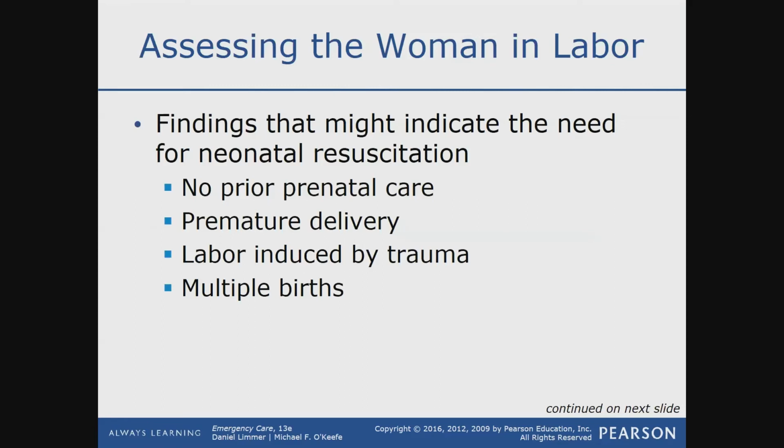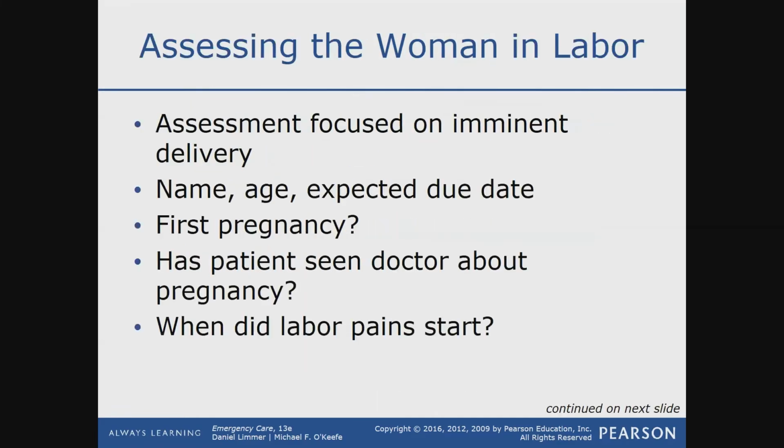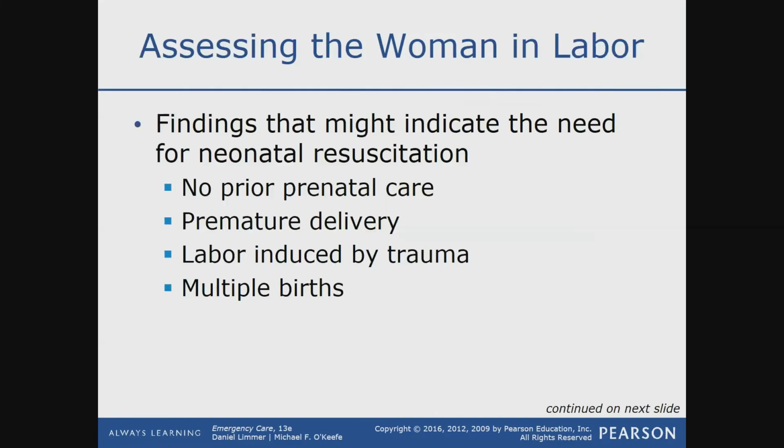Findings that might indicate the need for neonatal resuscitation. Assessing the woman in labor. So like I said, no prior prenatal care. This might be an indication, and you would get this answer from here, obviously. So that's why that matters again. Have you seen a doctor? Have you been seeing a doctor? Do you know where your baby is, how they're doing? If no, then get ready to maybe aid whenever the baby comes out. They might need some help, additional help.